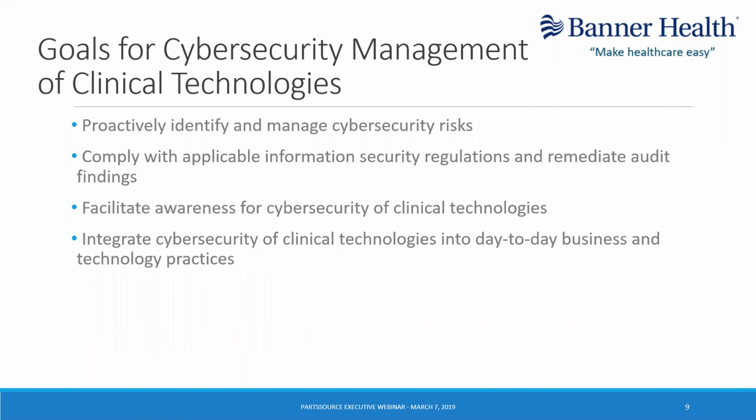Moving on to some goals that we have within the tech management team for cybersecurity management of clinical technologies. We want to be able to proactively identify what we have and manage these risks. We have a process called clinical technology assessment and planning. This is where our CTAP team, which is comprised of biomedical engineers, clinical engineers, and engineers that have worked on integration projects, nursing folks, as well as some informatics folks, actually work very closely with clinical, business, supply chain, and IT pillars to drill down into the clinical needs of the technology and how those technologies fit into those needs, as well as the IT processes, standards, and policies around deployment.